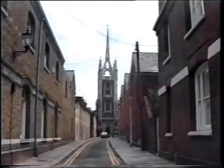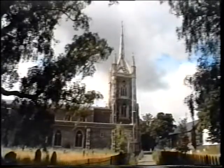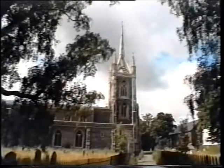The parish church, St Mary of Charity, the second largest parish church in Kent. Its huge spire stands 152 feet high. The crown spire is almost unique. Only about half a dozen exist in Britain today.